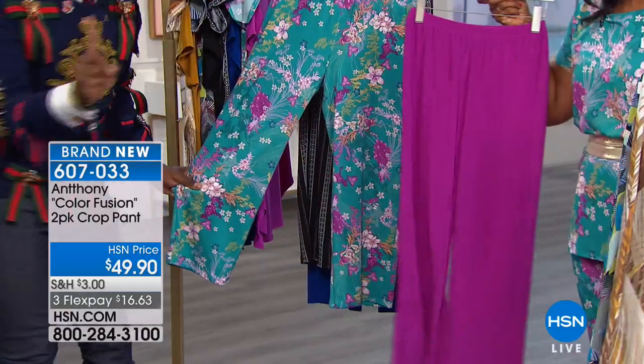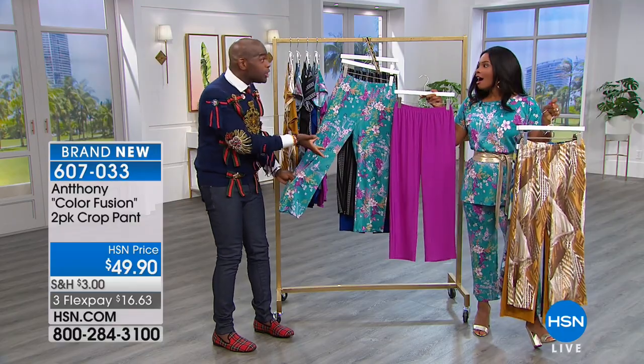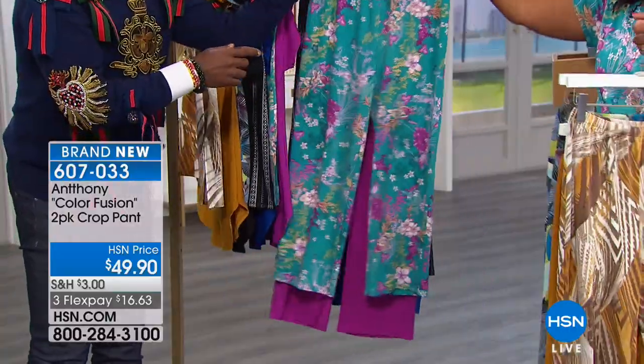This is, I'm telling you, girls, I promise you a lot of things, but I promise you the world with this. You put this with a basic white top, you're delicious. Oh my gosh, you can go anywhere. And look at the stretch. I just love the stretch of this fabric. That's what I love about this. This fiber is a dream fiber.